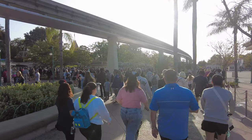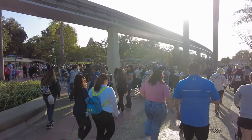It is now 7:25. We got off the tram. We're heading to the entrance plaza, to the turnstiles. This is the first time we've come at rope drop for this series of videos where the entrance wasn't open and relatively clear. So it's gonna take us a few minutes to get through, but that's all right. We still got plenty of time till rope drop.